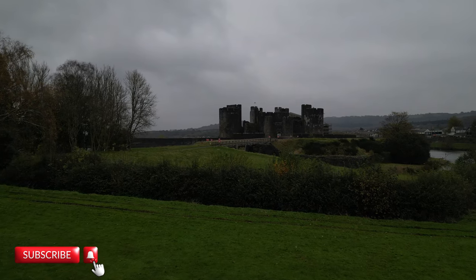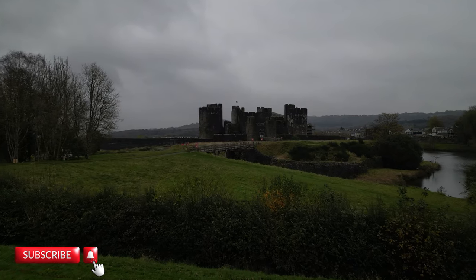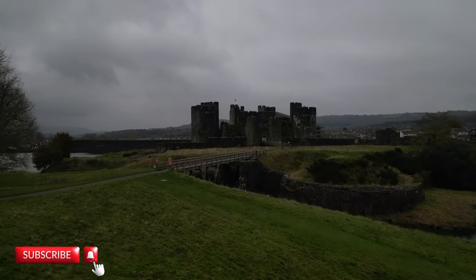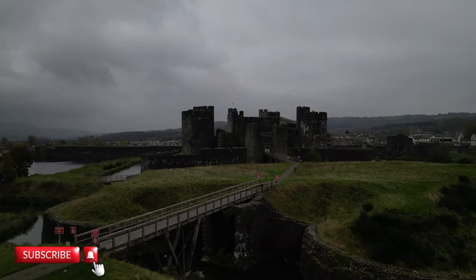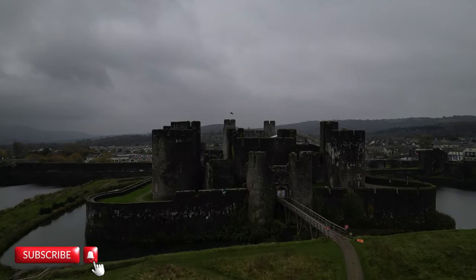So there you have it. A castle that's more than just walls and towers. It's a symbol of Welsh resilience, medieval craftsmanship, and a piece of history that still resonates today. Whether you're here for the architecture, the history, or just a great photo opportunity, Caerphilly Castle is an unforgettable experience.